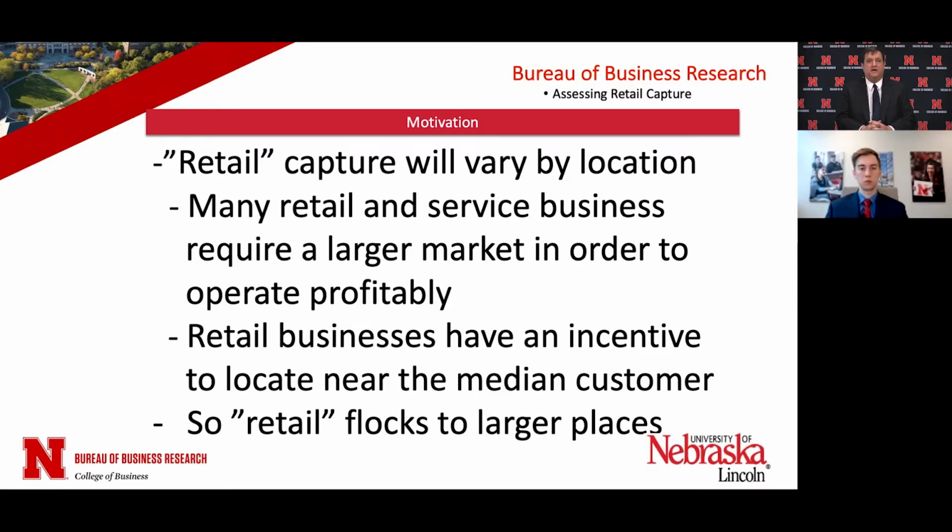Secondly, and we think just as importantly, businesses have an incentive to locate near what we're calling the median customer. In other words, you don't want to be far away from the majority of your customers. You want to be close to as many of them as possible. Well, that gives you a powerful incentive to locate in the largest town in the market, not just anywhere, but in that largest town. You'll be closer to the median customer in most cases, to more of your customers in all cases. And so we see these retail trade centers develop. And it's not just retail businesses, it's also things like restaurants, leisure and hospitality that tend to pop up as well. So the bottom line is retail flocks to larger places, both in absolute terms, places with more population, and in relative terms to the particular part of the state. You'll see retail and the related businesses flocking especially to the largest place, according to economic theory.